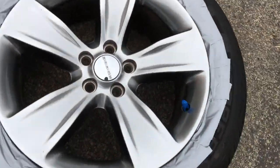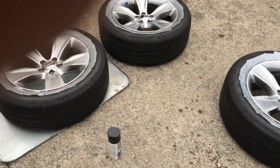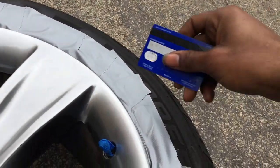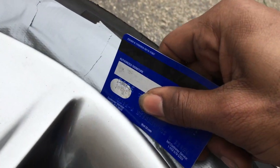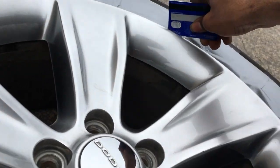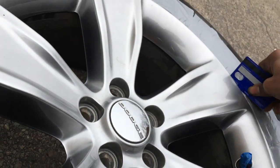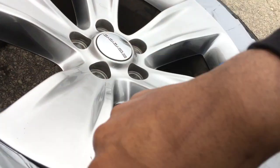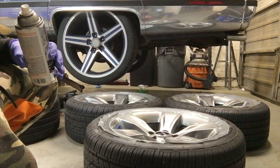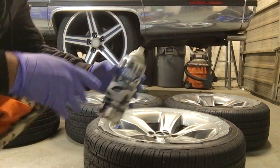I'm gonna take a credit card and just run along this line right inside here. Make sure it's pushed all the way down. And then you're gonna be good to go. Hit it with this Rust-Oleum, 3 coats, in there.